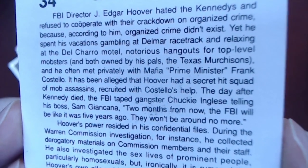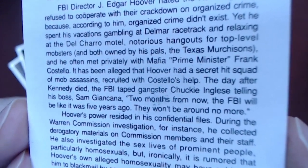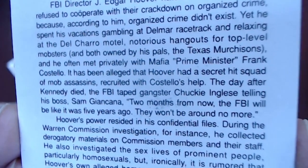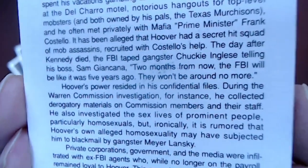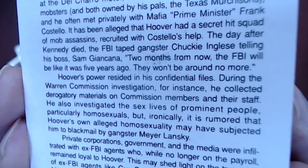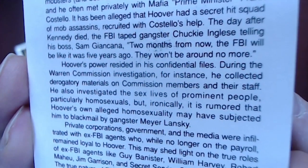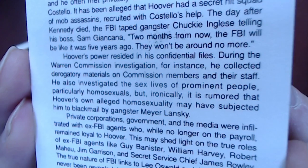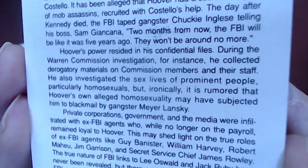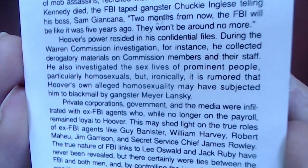The day after Kennedy died, the FBI taped gangster Charlie Ingalls telling his boss, Sam Giancana, quote, 2 months from now, the FBI will be like it was 5 years ago. They won't be around no more, end quote. Hoover's power resided in his confidential files. During the Warren Commission investigation, for instance, he collected derogatory materials on commission members and their staff. He also investigated the sex lives of prominent people, particularly homosexuals, but ironically, it is rumored that Hoover's own alleged homosexuality may have subjected him to blackmail by gangster Meyer Lansky.